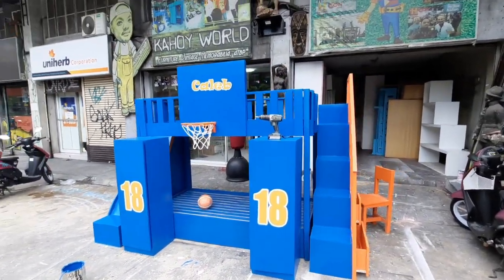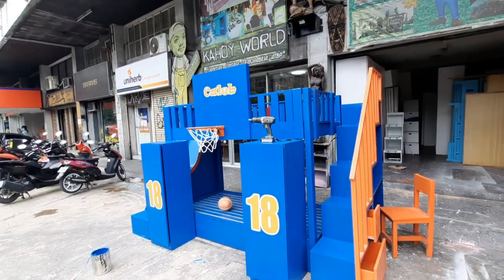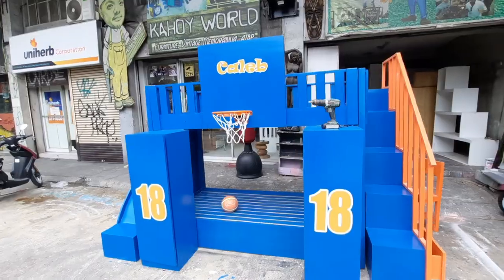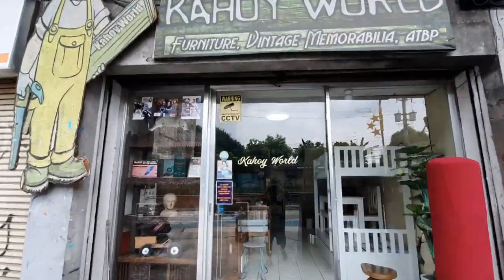Today is the 12th. And we have 6 days to finish this, so bubuga na natin ang final gloss yan in a few days. Pasok po tayo sa shop.